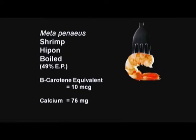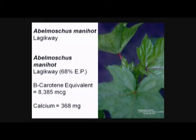Hey, viewers, look at the slide. Your pork, when it comes to beta-carotene and when it comes to calcium, it's so small. It's only 30 microgram, and calcium is only 14 milligrams. And those of you eating shrimp, hey, it's only 10 and 76. But when you compare it with Lagikway, hey, it's really high. Look, the Lagikway.